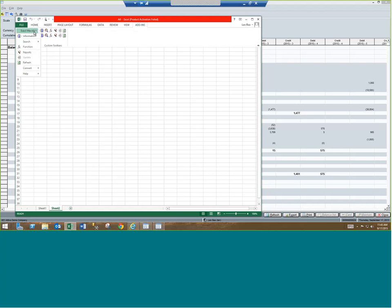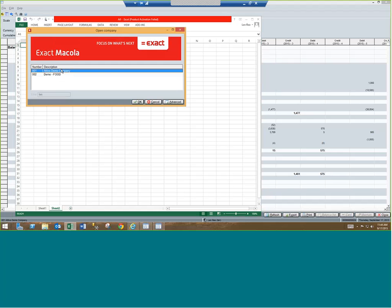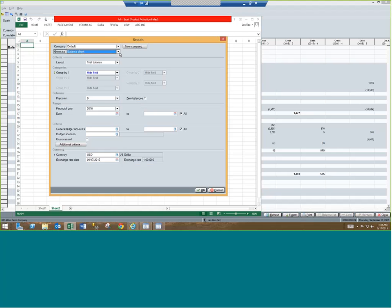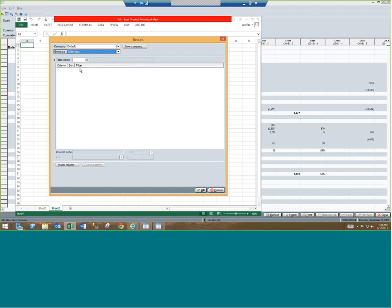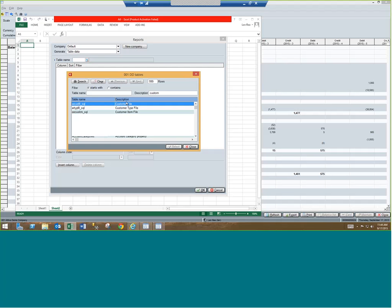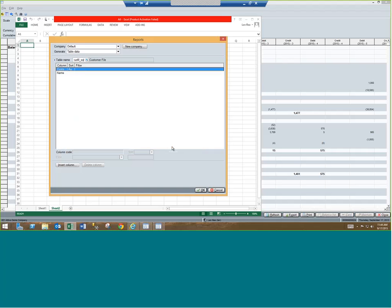The Excel add-in also gives me access to the data. So I may access Excel from externally without even being in the system, so I do need to authenticate. And here, there's a number of reports, as you can see, that I can just run natively right here. But I'm going to look up data in a table, and let's say it's the customer master. I'm going to search for customer, and there's the customer file.